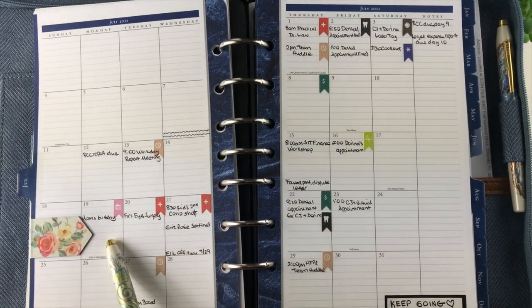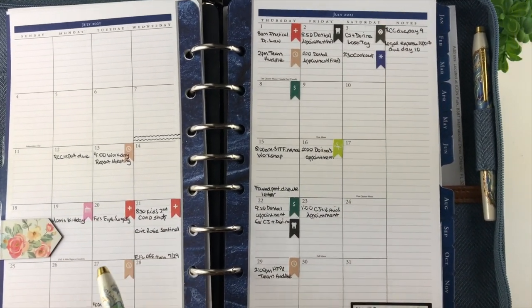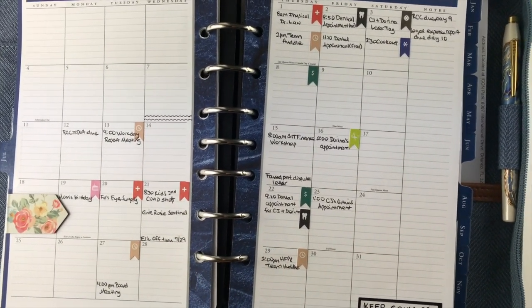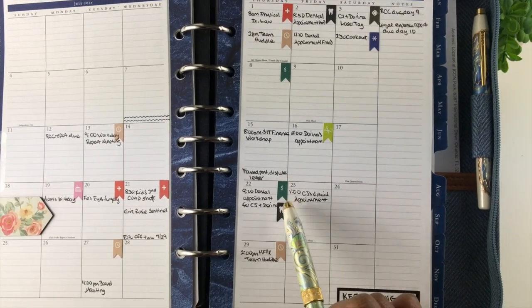I use it to remind me of birthdays, other people's doctor's appointments, when I have to give my dog her heartworm medicine, when my coworker is off, and when we have dentist appointments.